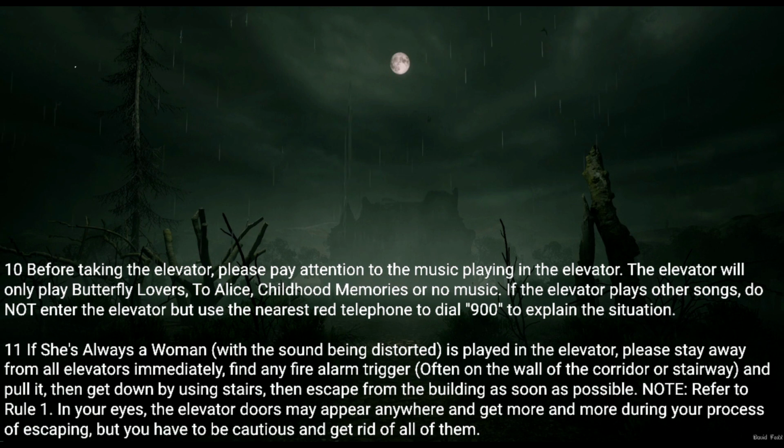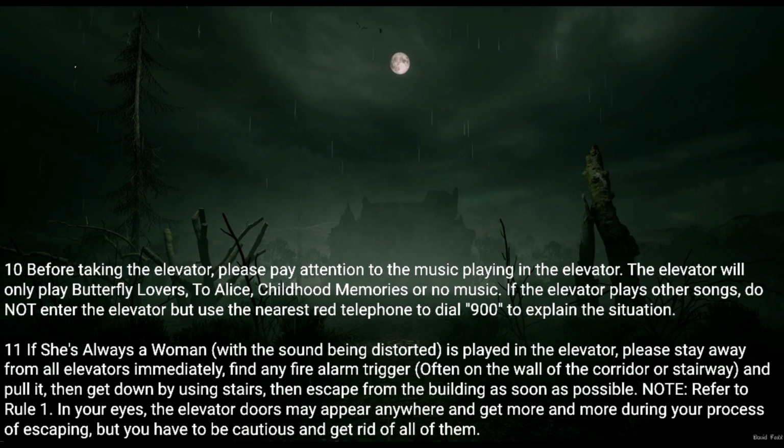10. Before taking the elevator, please pay attention to the music playing in the elevator. The elevator will only play Butterfly Lovers, To Alice, Childhood Memories or No music. If the elevator plays other songs, do not enter the elevator but use the nearest red telephone to dial 900 to explain the situation.